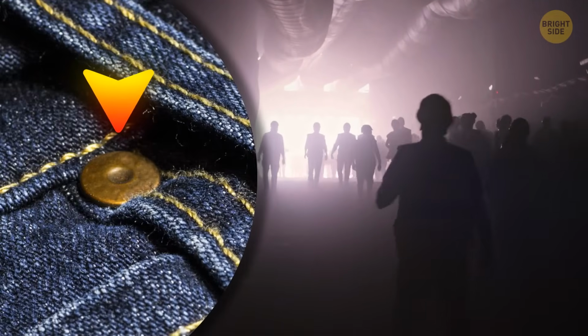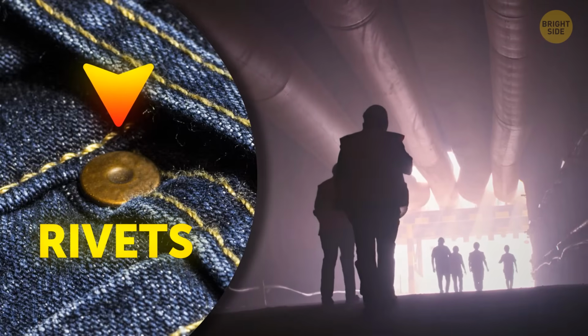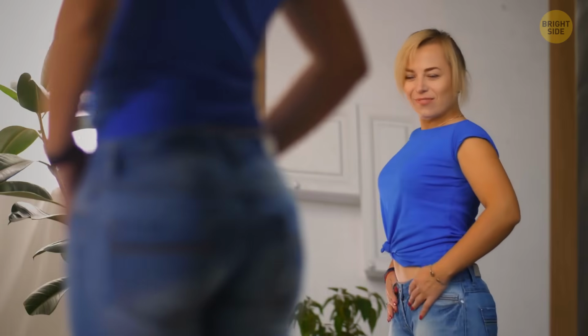Metal buttons on jeans, also known as rivets, help make the pockets more durable when miners would fill them with heavy tools. They're still helpful today. Even if you don't store anything heavy in your pockets, rivets strengthen the seams and make your jeans last longer.